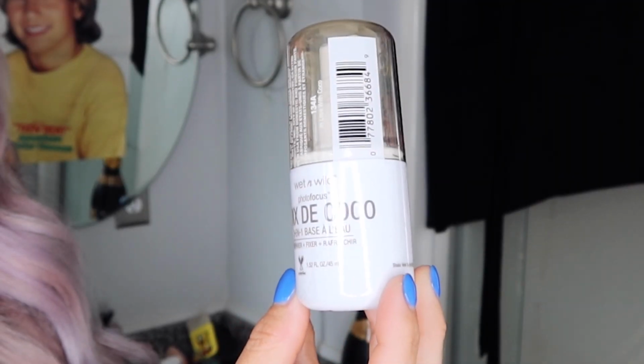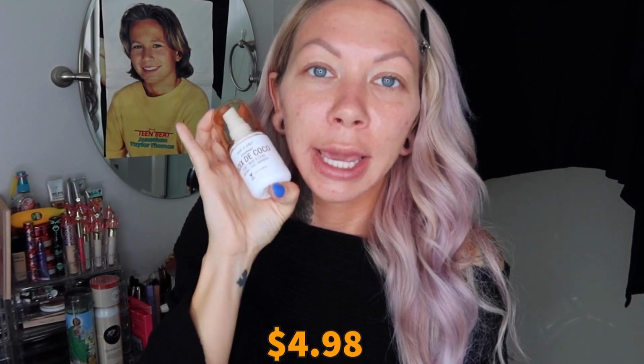First up, ladies, it's prime time. We are trying Wet n Wild Photo Focus 3-in-1 Primer Water in coconut. Wow. Smells like suntan lotion. I love that. $4.98. This is vegan. This is for any type of skin.